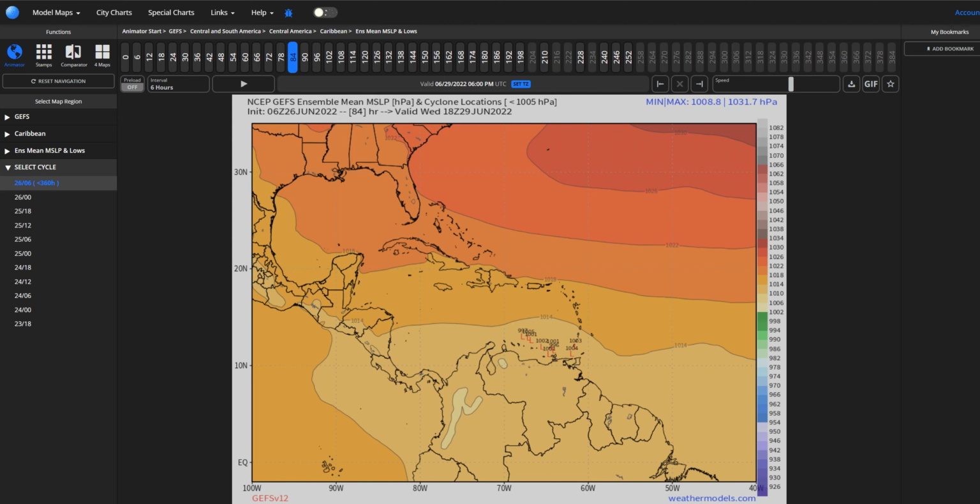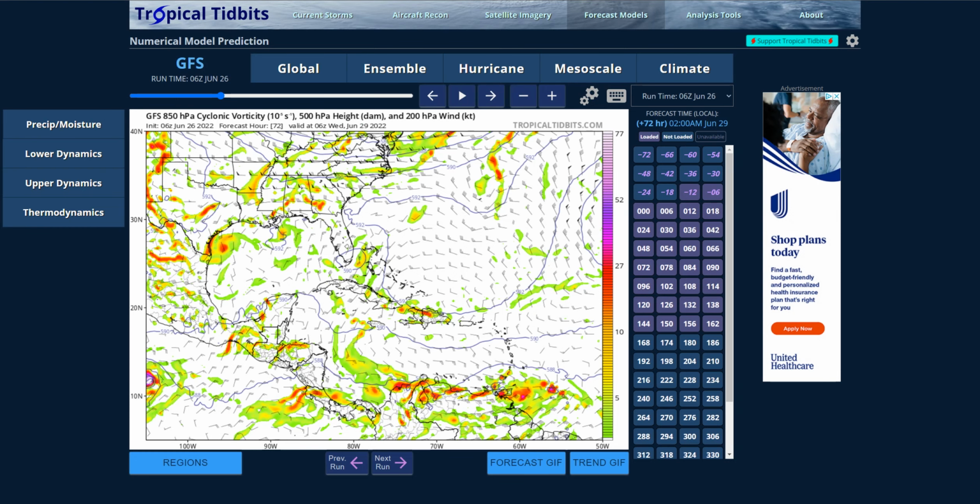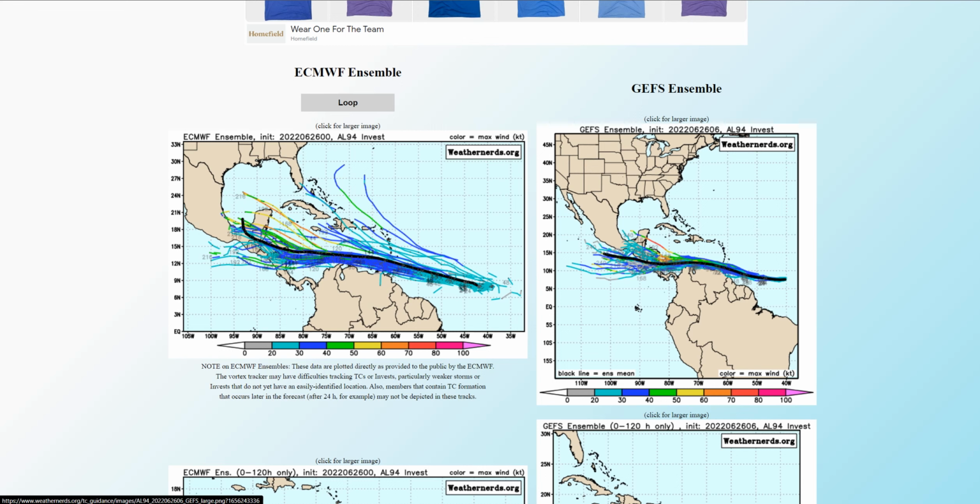So this is a really low running system, and it's going to definitely bring some impacts to the Windward Islands. It may just be rain, but tropical storm watches and warnings are very possible for the southern parts of these islands on Tuesday and Wednesday. The future of the system looks kind of like this. Most of the ensemble members continue to carry this thing south through the Caribbean at a very low latitude and bring it into Central America.